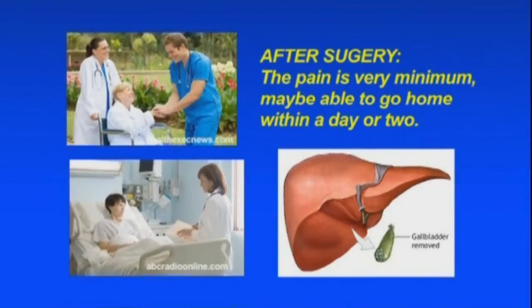Dr. Tran, what are the complications after the patient has the surgery? What happens to the patient after they have the gallbladder removed from their body? Usually we have two different types of complication. The first group is right after surgery. Usually people develop pain after surgery, and they may have some kind of infection, but it's very minimal. Mostly people recover very well in about 1 or 2 days and then may go home.